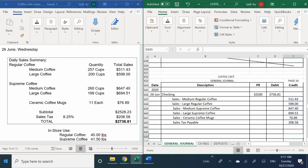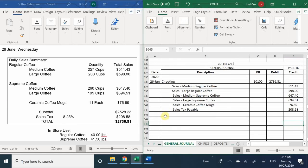And then what kind of note would you place here? What happened here? It's a daily sale. Daily in-store sale. Okay. And what are my account numbers? Use your chart of accounts. I don't have it on me right now.